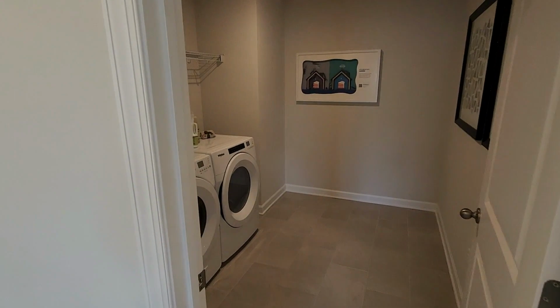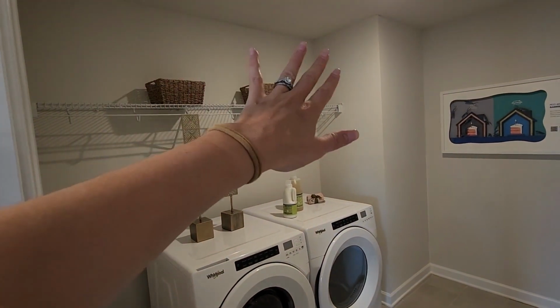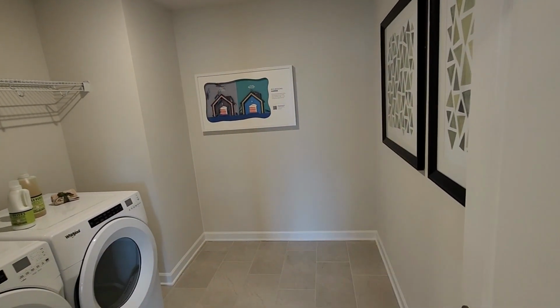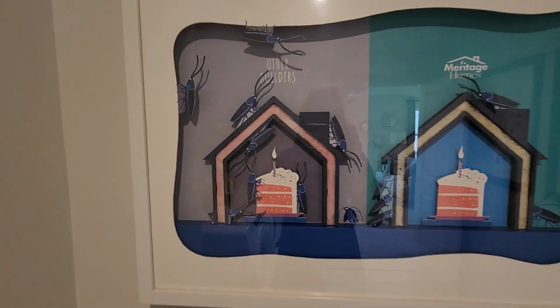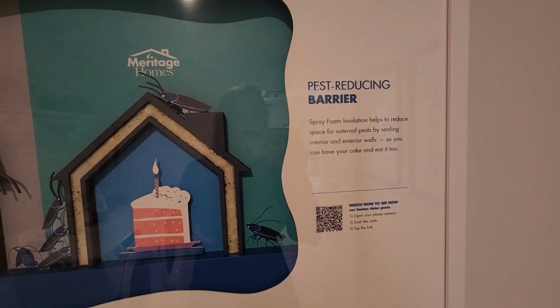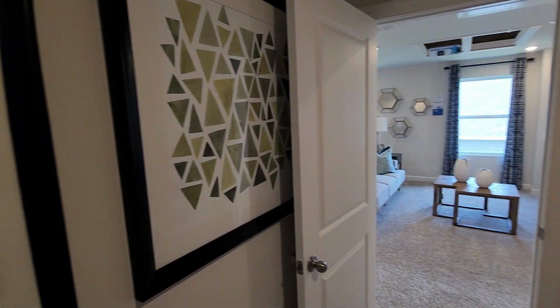And this is where we're gonna see our washer, dryer, laundry room. Now, a lot of my clients will pull that rack out and put up cabinetry and then also fill in that entire back area with cabinetry, floor to ceiling. It's also, I'm going to point out here, they do a pest barrier as well. So here's their little visual of that. But their pest barrier, what that does is, because they have it, it's going to prevent bugs from getting in, so you don't have to worry about it.